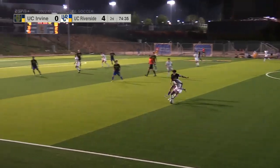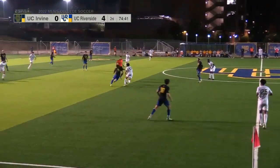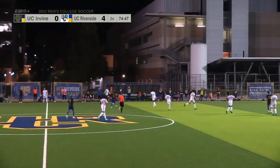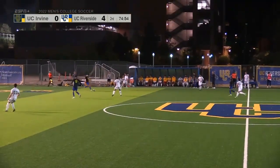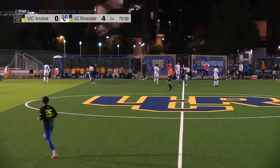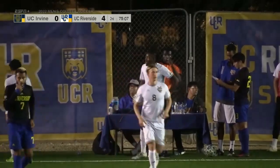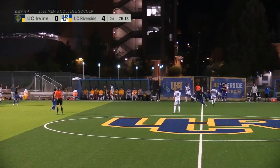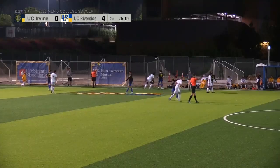Near side, Irvine looking to attack. Instead, we'll play it back. Reset. Also, in the middle of the pitch, taking on 3 players. We'll play it back. Retain possession well, 1-on-3. It's Hernandez in the middle of the pitch. Benoit Boateng with the throw in on the far side.